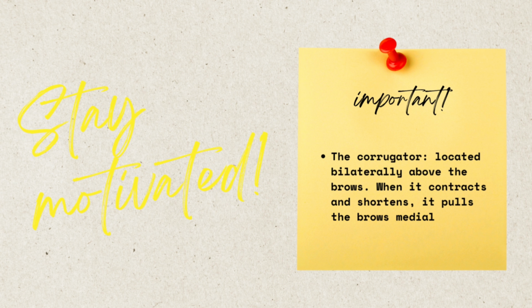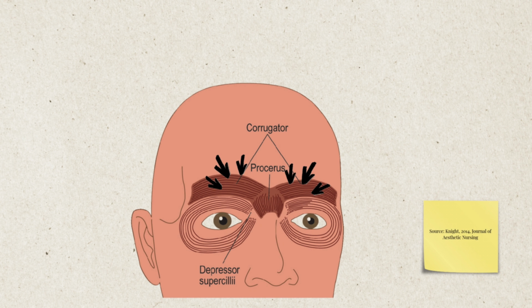The corrugator, located bilaterally above the brows. When it contracts and shortens, it pulls the brows medially and downward, creating two vertical lines. If one corrugator is stronger than the other, the wrinkle on that side will be deeper. You will notice this frequently. In fact, once you are trained, you will find yourself analyzing people's mimics everywhere, at the supermarket or in daily interactions.